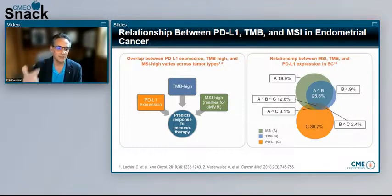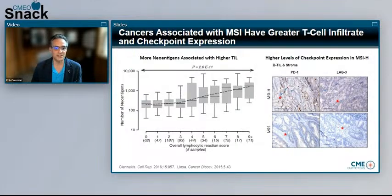But MSI status, the tumor mutational burden, and PD-L1 expression all relate in different tumor types to the efficacy of immunotherapy. But in endometrial cancer and to some extent in colon cancer, we find that the PD-L1 status is less predictive of efficacy for an immune checkpoint inhibitor. The other two seem to have a very good relationship with a predictive nature looking at efficacy. And so we think that a lot of this is driven by the fact that these tumors that lack this ability to impact the microsatellites lead to these high levels of TMB and high levels of tumor-specific neoantigens.